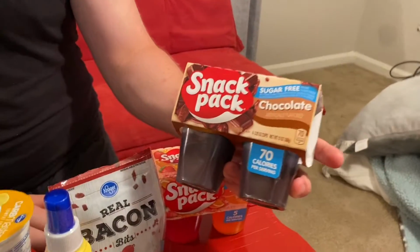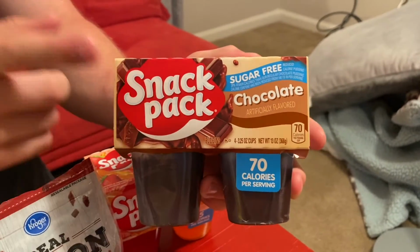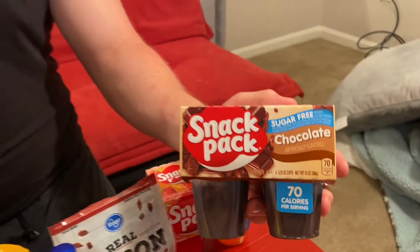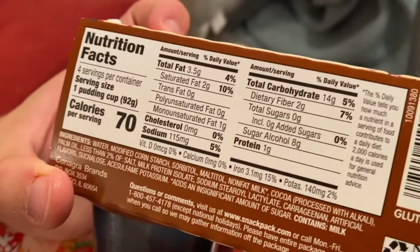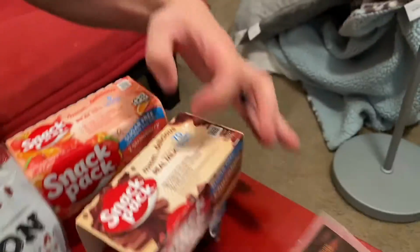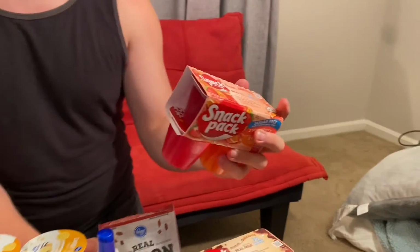Same thing with our zero sugar pudding here. Now I will say from experience, this tastes exactly like normal pudding. You cannot tell the difference in my opinion. The only difference with the calories on this one is that it is only 7 calories with 1 gram of protein. And going back to our Jello real quick, 0 grams, but there are some of these that do have 1 gram of protein per. I have not found that yet though.